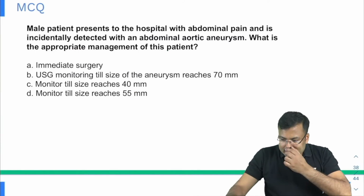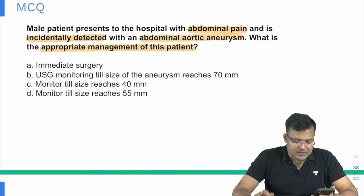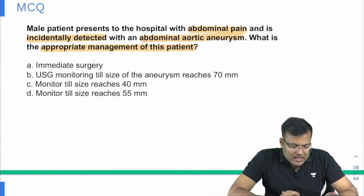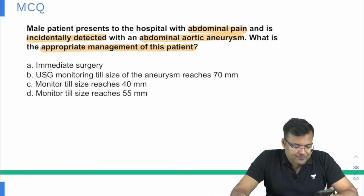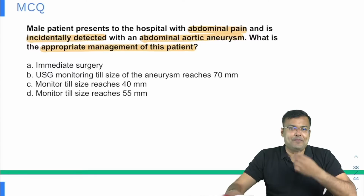Now, next question. What is the correct answer here, guys? Tell me. Male patient presents to hospital with abdominal pain and incidentally detected abdominal aortic aneurysm. What is the appropriate management of this patient? Tell me. Appropriate management. Yes. Nikisha Jacob, very good. Only one person is correct till now. Chetan Kumar, second person, very good. Mithu Kumar, yes. Lalit, Suhas, Krishnakant, Deepak Raja, Sharik, Satyadharm, Vasta, Navrang. Now everybody is correct.